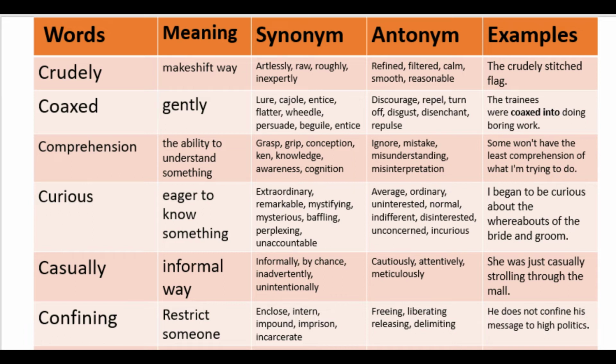Moving to the next, which is comprehension, meaning the ability to understand something, and similar words are grasp, grip, conception, ken, knowledge, awareness, cognition, and antonyms are ignore, mistake, misunderstanding, misinterpretation. And the sentence is: some won't have the least comprehension of what I'm trying to do.